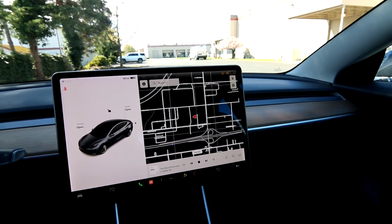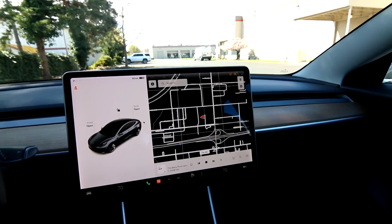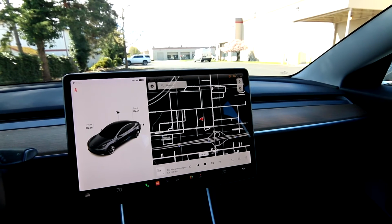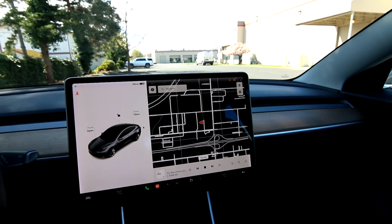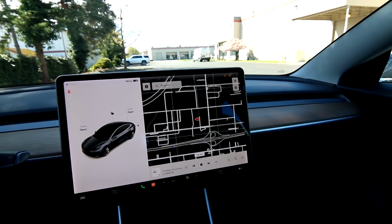Tesla is constantly rolling out over-the-air updates. So even though this vehicle is a 2018, just like the rest of them, it's getting updates monthly, quarterly, so it's constantly being improved. It's constantly gaining features.